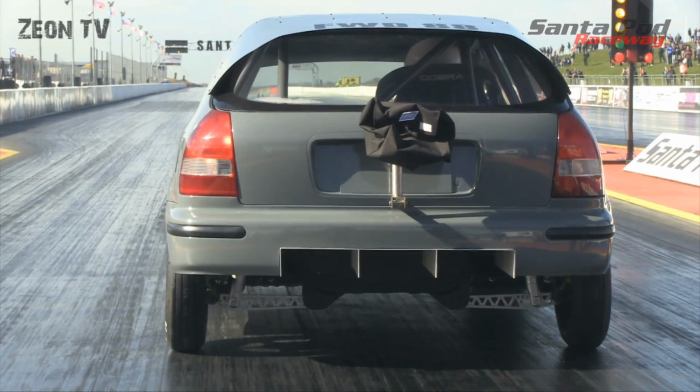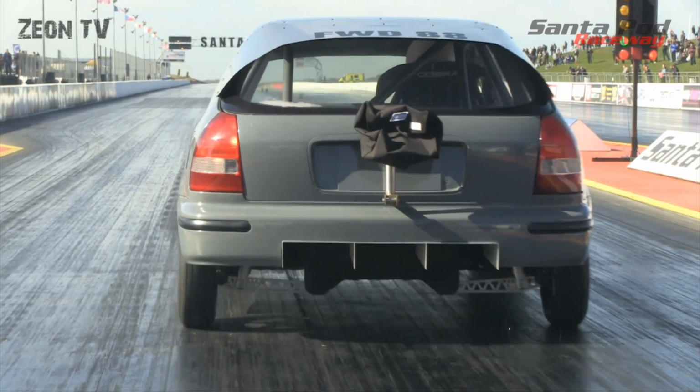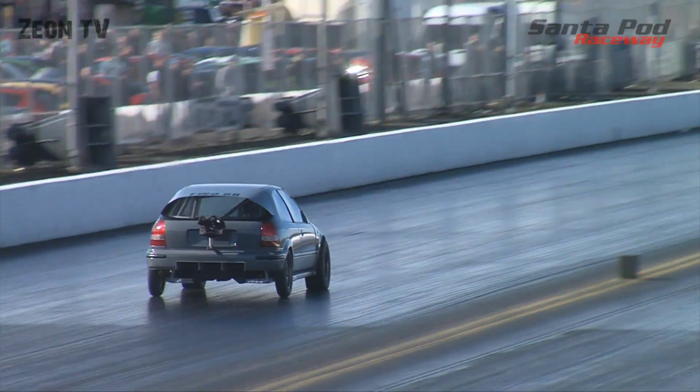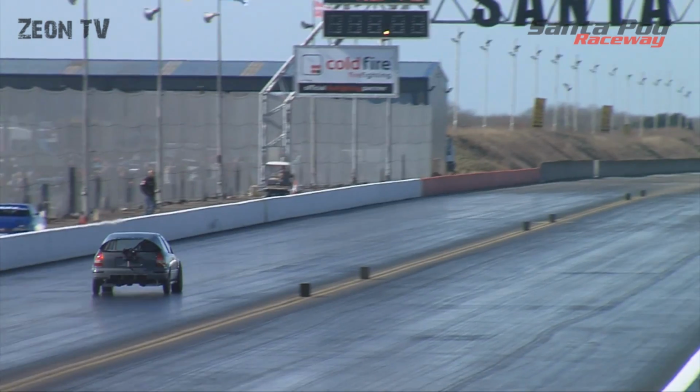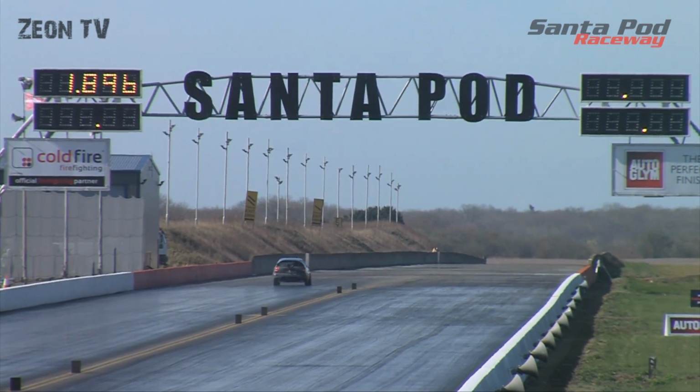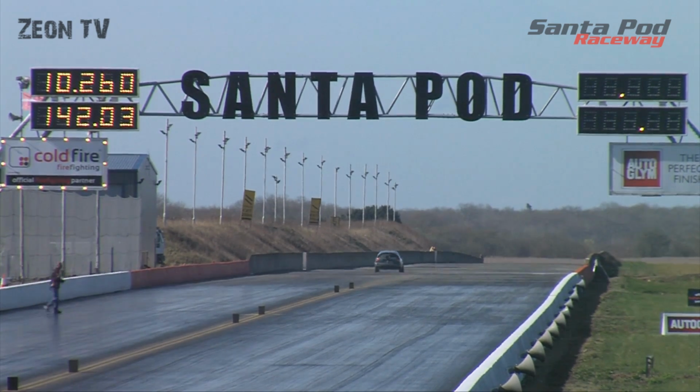Okay, Luke Pritchard out again. Will it go well this time? Nice and neatly up the line there. Not a bad first pass in competition at all as he crosses the line at 10.26 at 142 miles per hour.